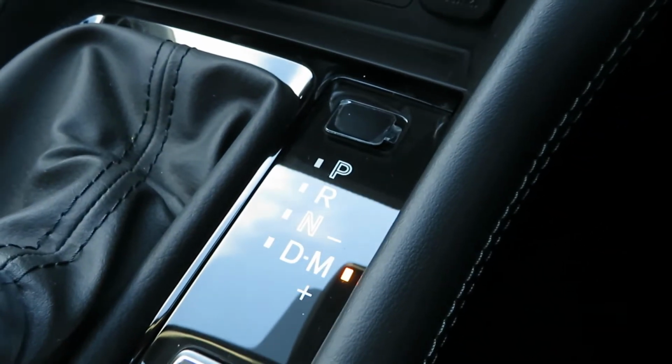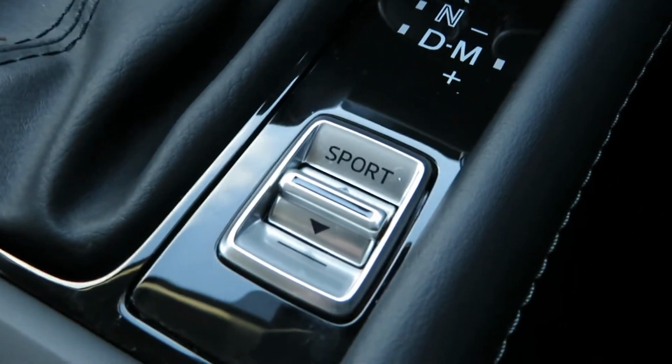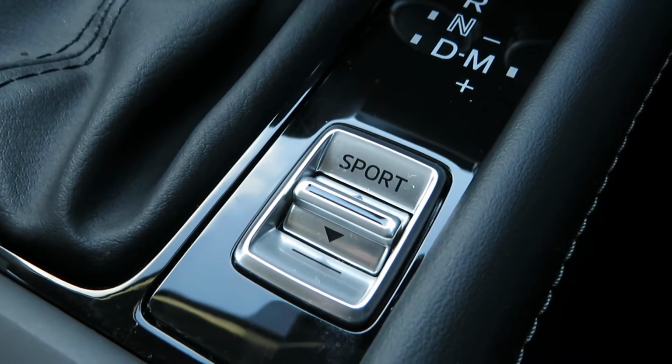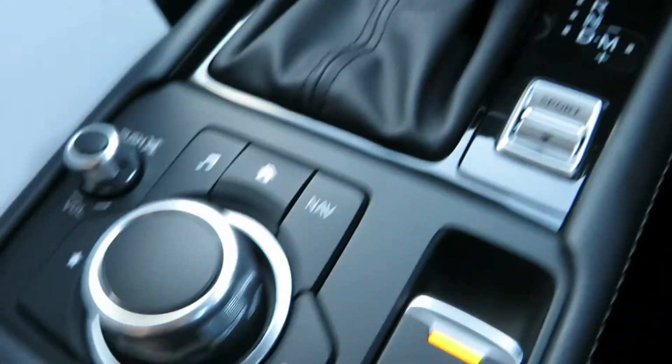We can move it over to shift using the paddles or the gear stick itself. And then there's a sport setting here for the gearbox. This increases availability of torque and keeps the revs a little bit higher. It won't change up into the next gear as frequently. It keeps the power available for you, which is a nice touch.